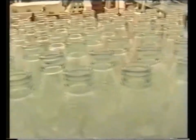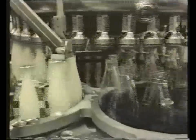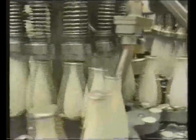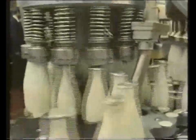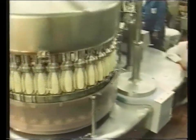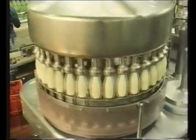The clean bottles are ready to be filled with milk. I wonder if you can guess how many bottles can be filled here in 1 hour. Well, 50,000 bottles an hour can be filled at this large dairy. Each bottle is automatically filled and a metal foil cap is securely fitted. Each metal bottle top or cap is cut out from a roll of metal foil.